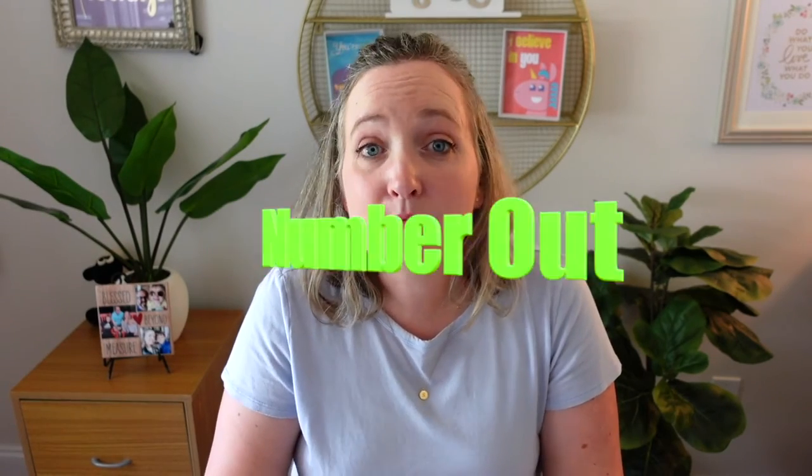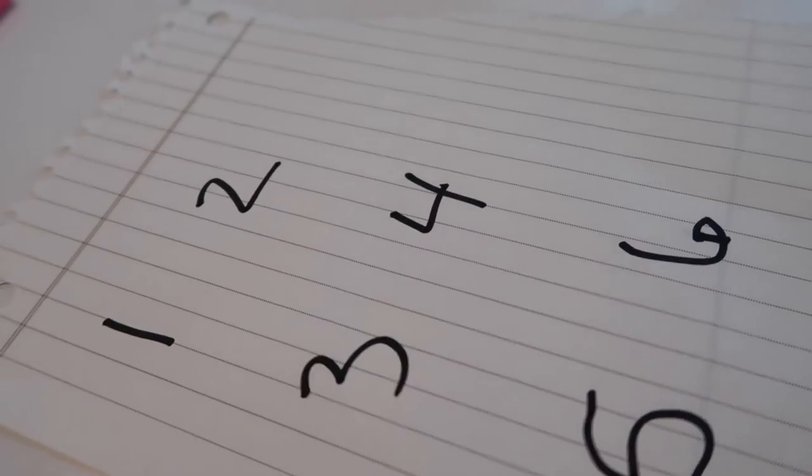The next game is called Number Out, and it is similar to how you would play Four Corners, except you're going to write numbers down on scraps of paper, and every student will need their own scraps of paper with numbers on them. So instead of moving corners around the room, students will hold up pieces of paper.